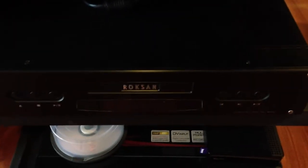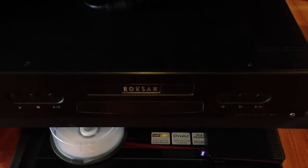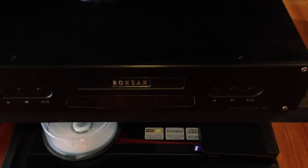Alrighty, so this CD player here is a Roxanne Candy CD player. That was given to me as a gift, and it's pretty towards the high end, so since we're talking budget today, we're not going to spend too much time on that.